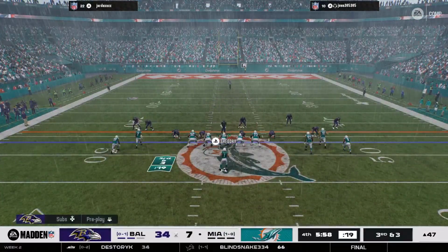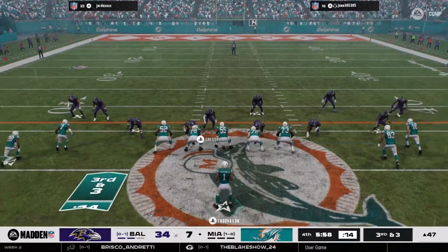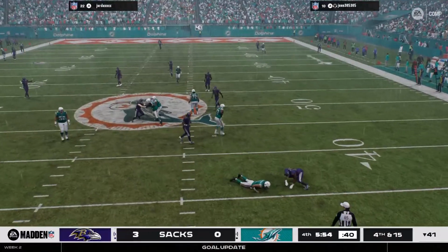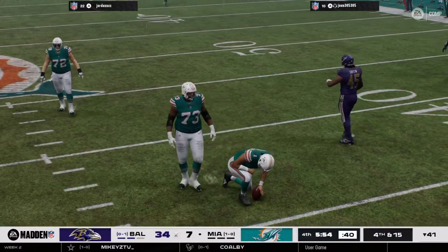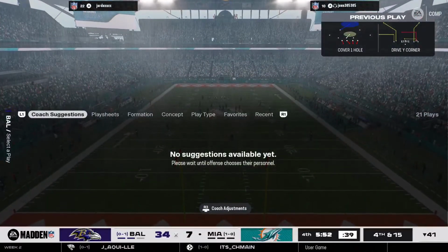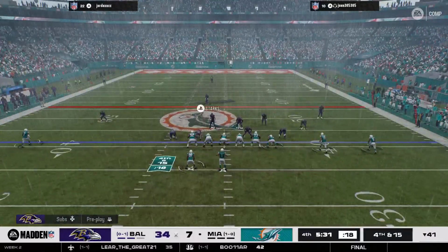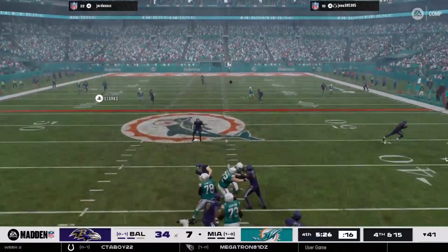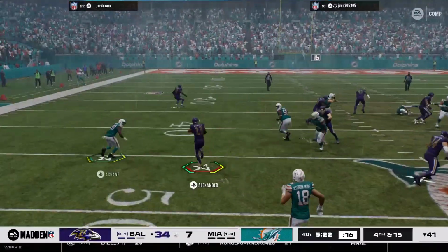44. Ready. 22. Out of the gun, Tagovailoa. And down he goes. The Ravens defense gets it done. And the defense comes through to back them up ahead of 4th down. They're going to go for it here, trailing in the 4th. Get set. Desperation time here. And they pick him off again. Picked off by Jair Alexander.